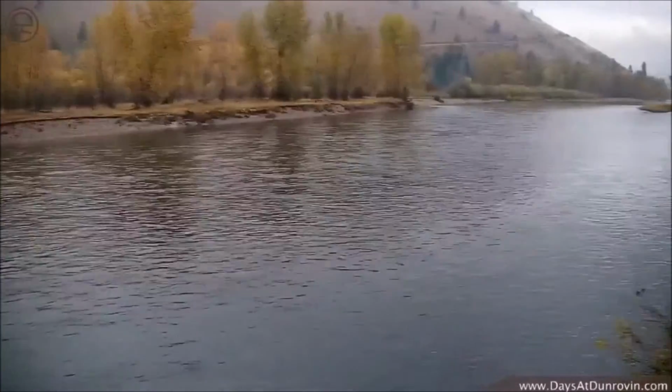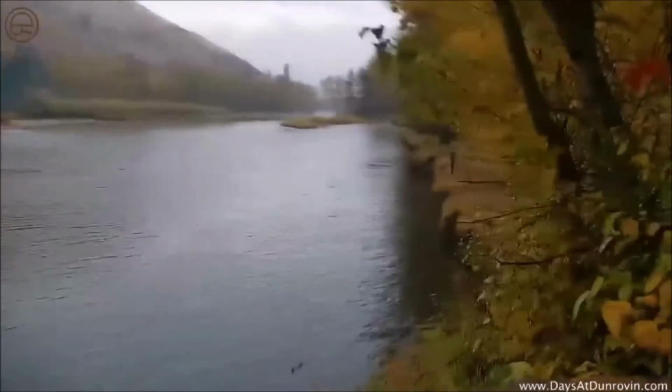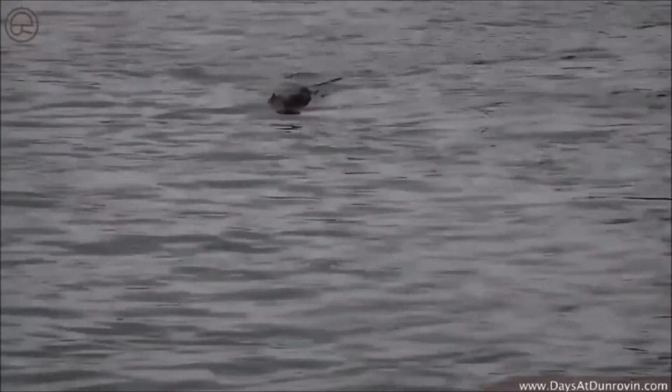And now we're looking south along the Bitterroot River. There's something moving in the water. I bet that's the beaver. There we go. Caught him. We'll see if we can track him a little bit closer. It might be a little bit easier with some color here. We don't get any reflection off the eyes, but we definitely can track him a little bit better.